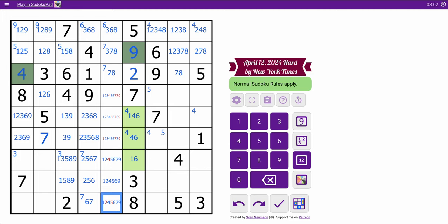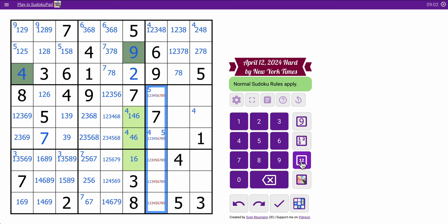Those are 3 or 8. Two, not 4. Okay, these aren't 7 or 9. Two by monks, that's not 4, that's not 8. Okay, those are not 2, 4, 7, 8. Six, seven, nine are out of column 7.